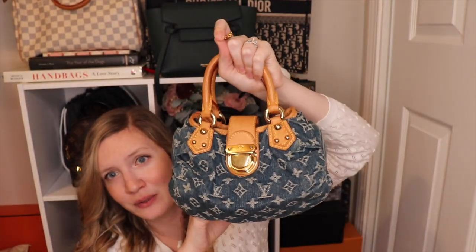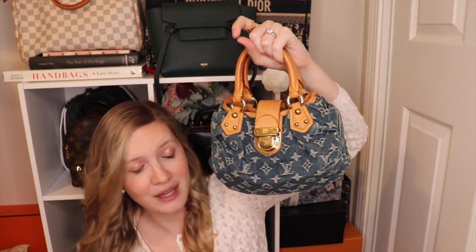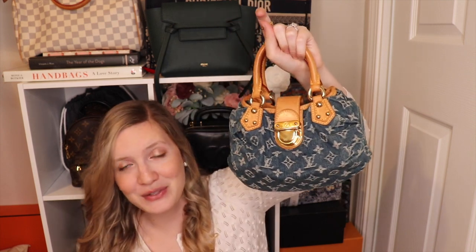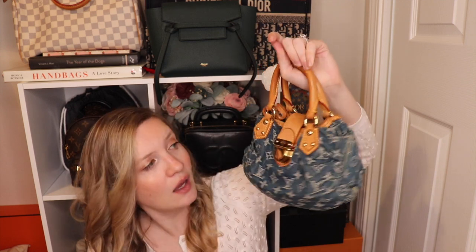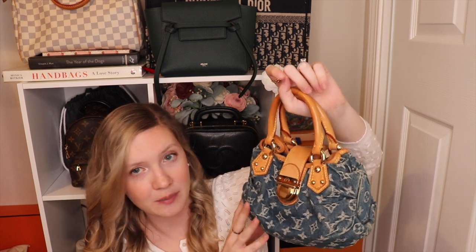This bag is really cute. I just love the denim monogram. They also redid the denim monogram collection. I also did not like the new denim monogram collection as much because I didn't like the red color with the monogram, and so I was really happy to pick up this bag.